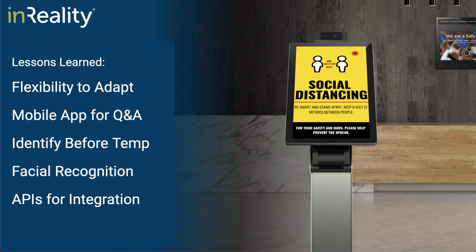Now, we've deployed hundreds of clients with thousands of devices over the last few months, and these real-world installations have taught us a number of valuable lessons that we're happy to share our experience with you. Some of the key things we've learned: flexibility is key. Rules are changing, so you need to be able to adapt on the fly. Doing the Q&A on the touchscreen is great for just a few visitors, but if you have lots of employees, you need to enable them to do this from a mobile phone so the Q&A can be done before ever leaving home.